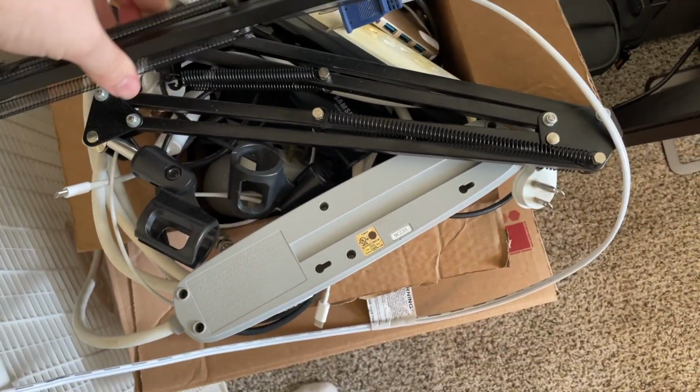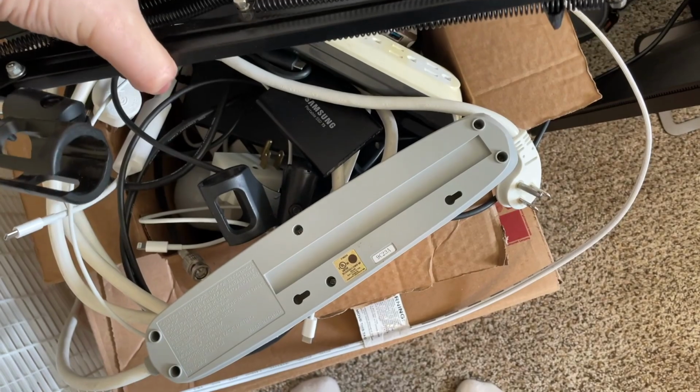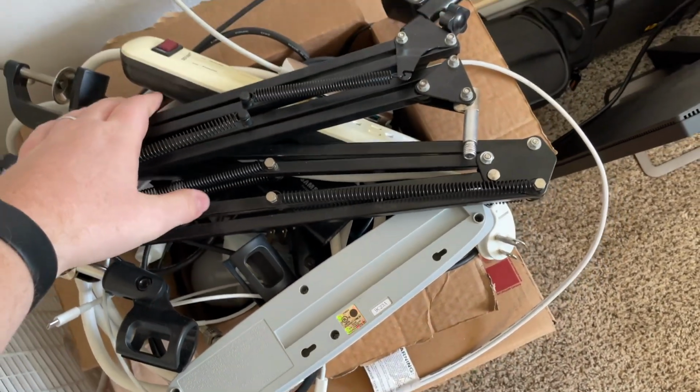I just want to have an external monitor ready of some kind, and I've got a big box full of old Apple boxes I'm not quite sure what to do with, and old microphone arms we've used on the podcast, old hard drives, old smart bulbs, just a bunch of stuff to go through.